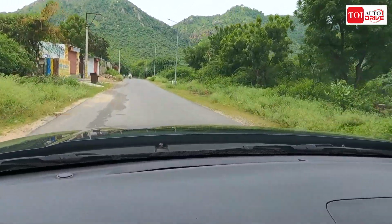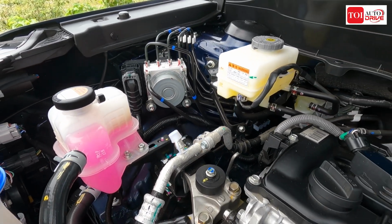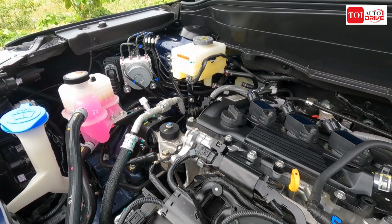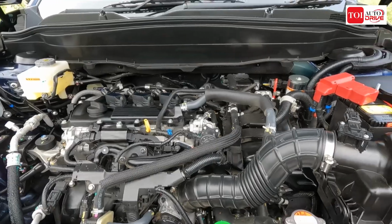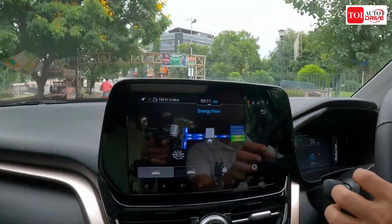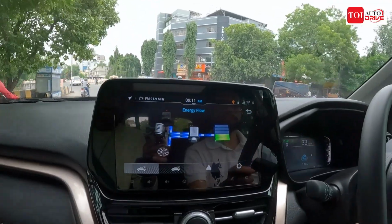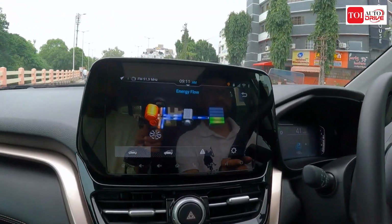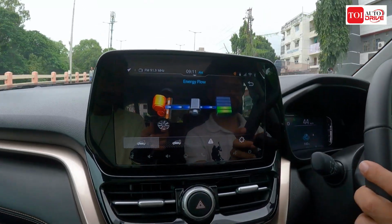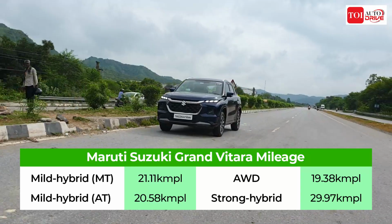Now talking about the hybrid first, because that's the most interesting one. It combines an electric motor, battery and an internal combustion engine, but it's running on a different Atkinson cycle, so that makes a lot of difference. And as a result of all of this working together, what you get is some amazing fuel efficiency and lower emissions as well.